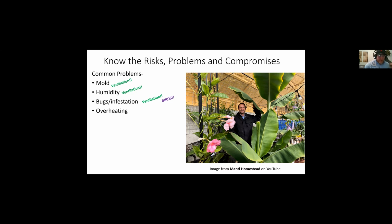Overheating is probably the biggest problem with greenhouse designs. Everybody worries about keeping it warm in the winter, and the real problem is keeping it somewhere less than the surface of the sun inside during the summertime. So the best solution for overheating problems is ventilation.